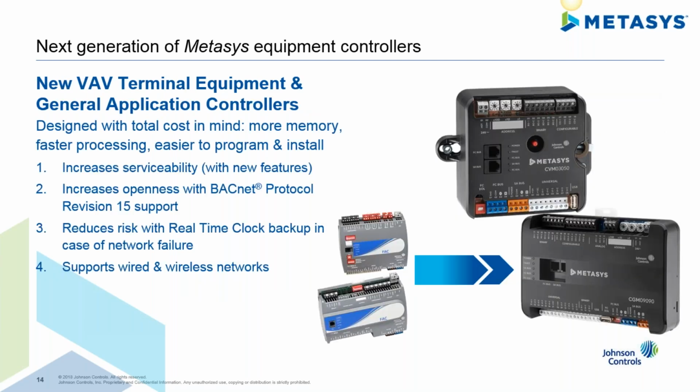We're applying the same design concepts to our equipment controllers. Even though these kinds of controllers are normally hidden out of sight, either in control panels in a mechanical room or above ceilings on VAV boxes, we felt it was important to also apply the same visual design concepts to these devices to make sure customers could identify them as being part of the same family of the modern new generation of Metasys.